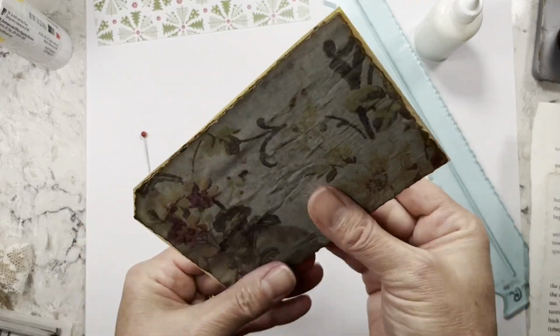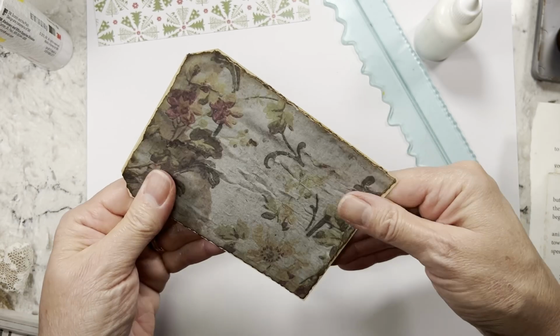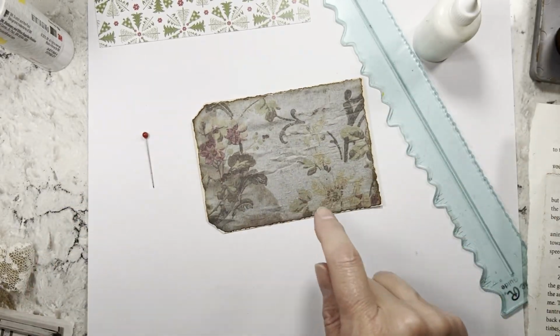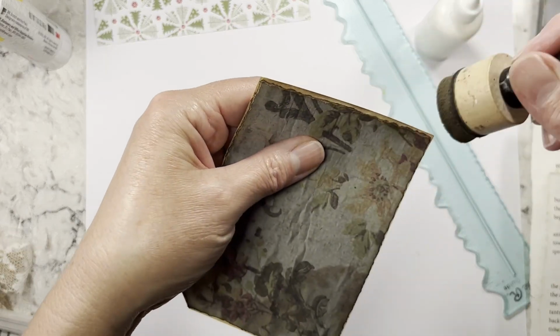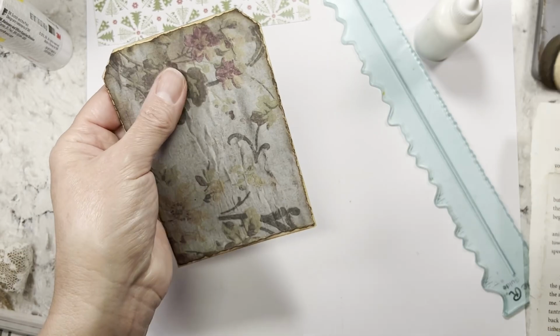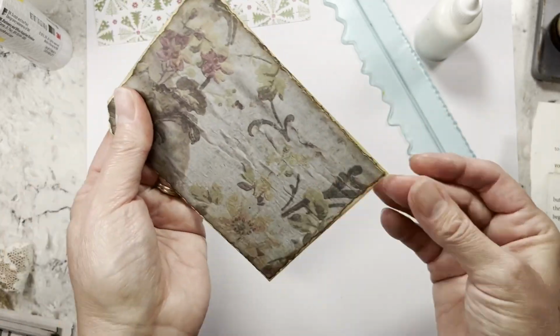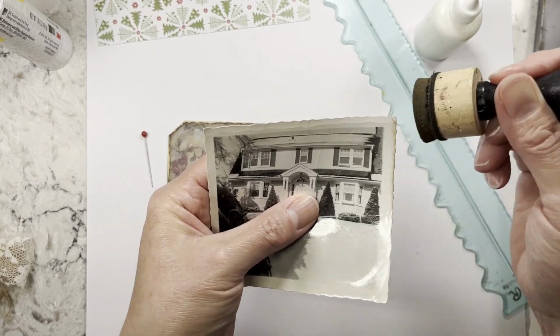All right, so there's our little background. And like I said, this is Tim Holtz paper. I'm not sure, I think this is from his abandoned paper, and I have no clue if you can still get it. I'm sure you can still find it somewhere, but anywho, I've had it for years, and I hoard it, and I don't use it very often, so we're going to use it today.